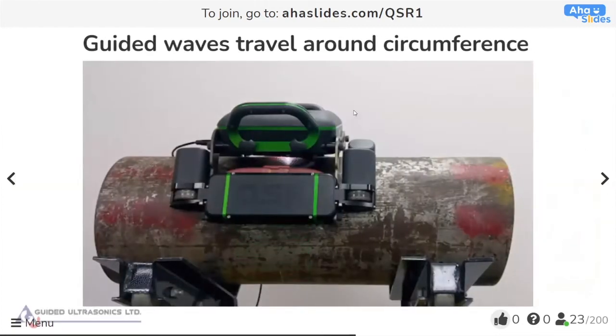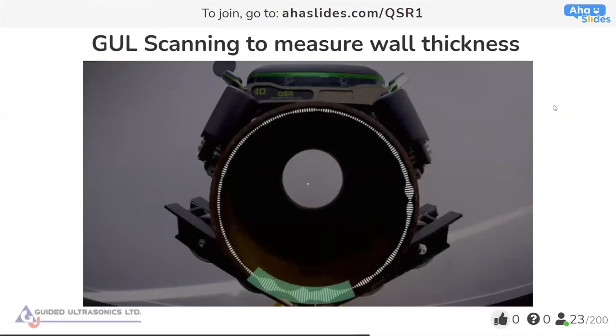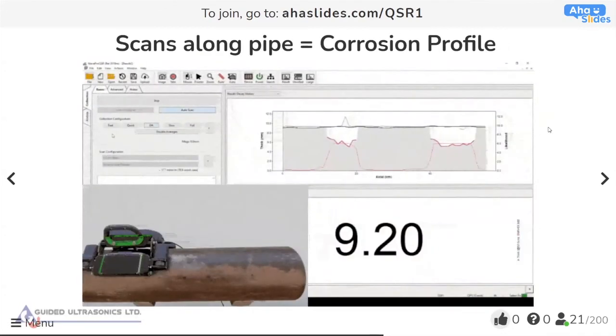It operates using guided waves. So we use electromagnetic acoustic transducers coupled onto the pipe, and we transmit guided waves that go around the pipe circumference. The difference with our method is that our signals are processed using our patented GUL scanning, or a frequency-based method. Using that method, we're able to calculate the remaining wall thickness directly. We don't focus on the amplitude.